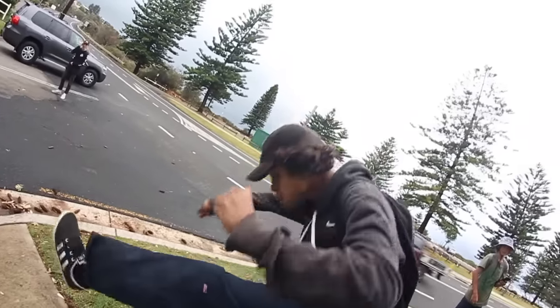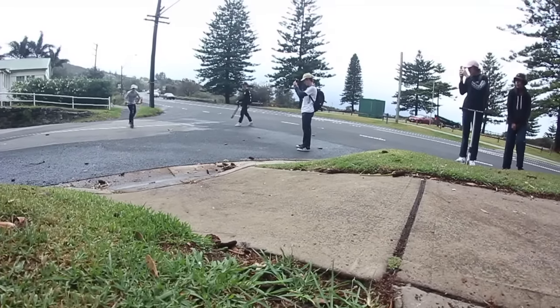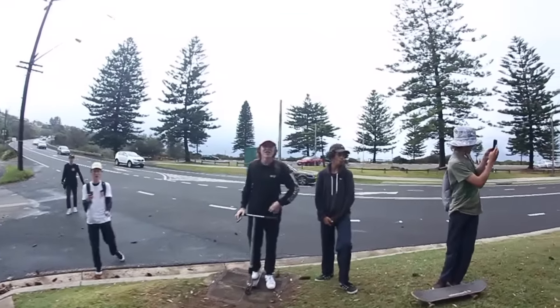Just get angry. Just imagine someone just stole your scooter, but somehow you still run. Just freaking... And then he'll land it. Go! You got it, Sam!